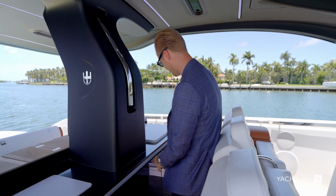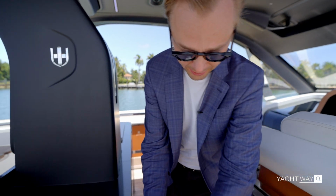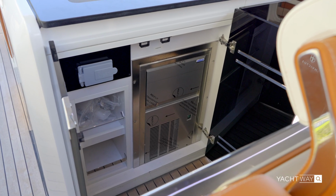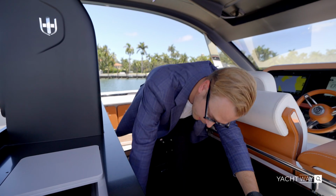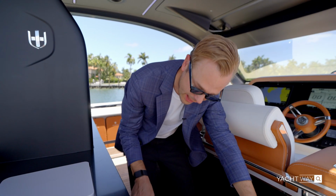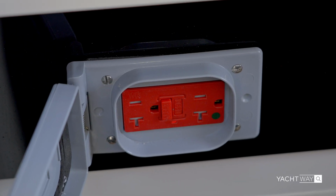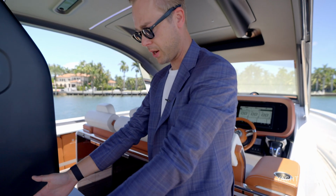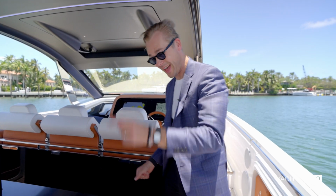And next to your fridge, right underneath the cooktop, is an ice maker. So once again, lift this whole thing up, and you have an ice maker down below, so you can make sure that your drinks stay cool while at anchor. And you also have a 110 outlet plug over here, so if you want to plug in a Vitamix or anything, you can easily do that. And what's neat is you can use this part to keep your Vitamix on as well. Very nicely laid out.